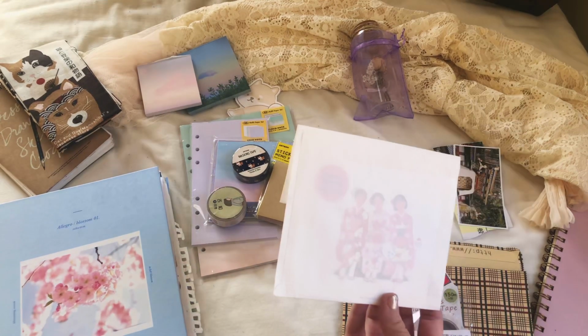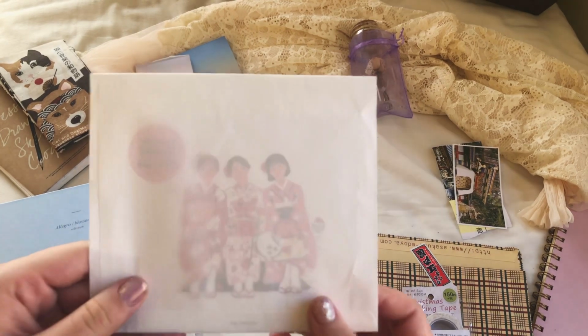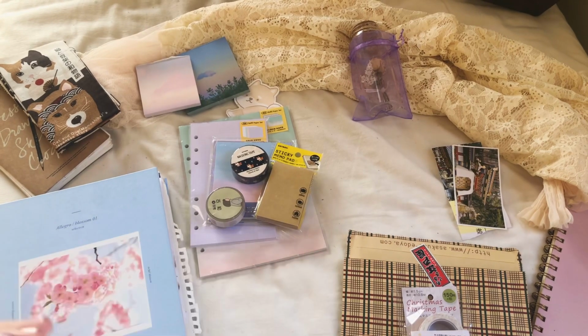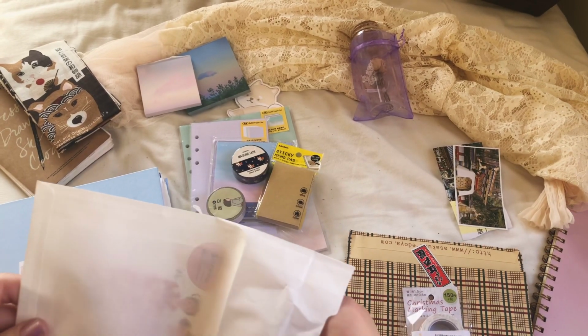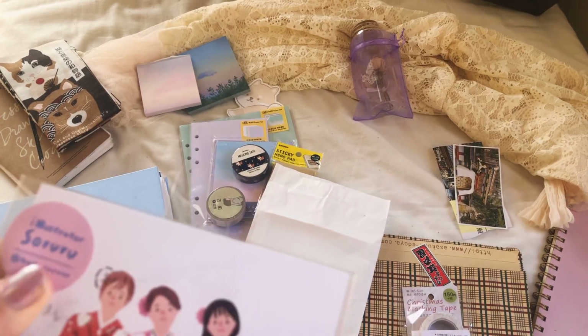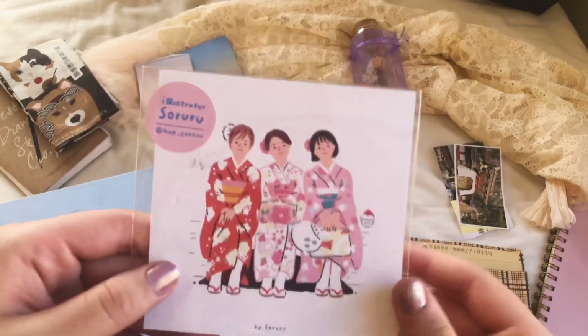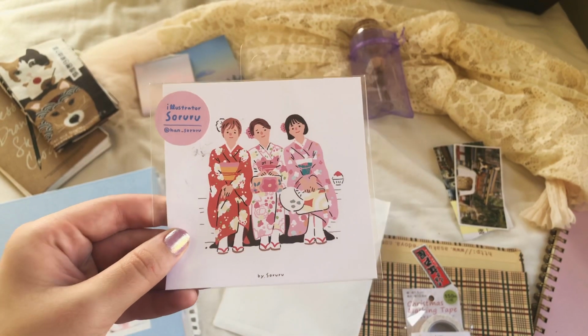And then next up, this item here. I was walking around in Yeonnam-dong with my friend Huijung, and we were popping into little stationery art stores, and I came across this, and it seems it's by a local artist. It's picturing some girls in kimono or yukata, whatever one it is, and I thought it was quite fitting to represent my semester in Japan.